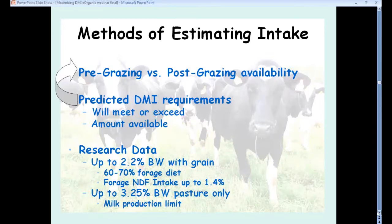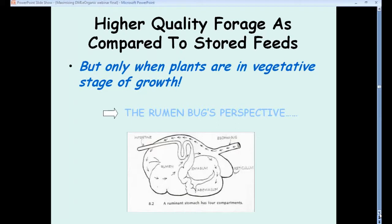Oh, I forgot about that little graphic. So basically what this is saying is your predicted dry matter intake requirements need to be double-checked against your pre-grazing availability.